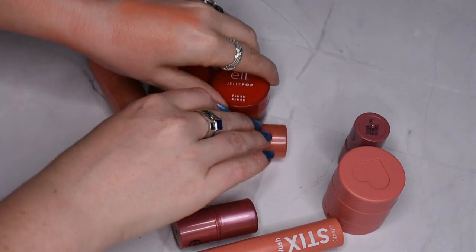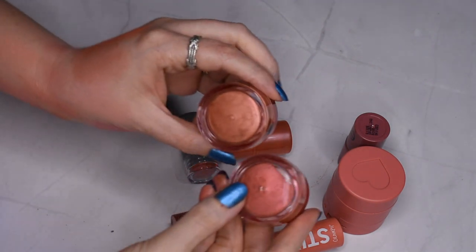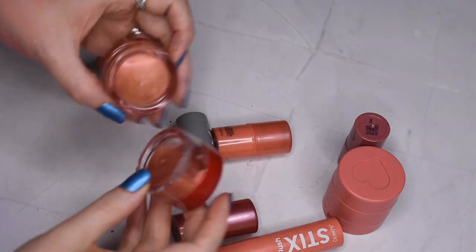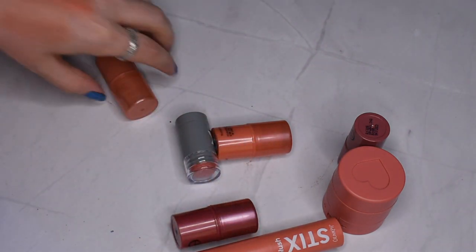I've got two of these Jelly Pop blushes, and I think they're different colors. One is Peach Pop and one's Berry Pop. Very similar shades though, but they're a jelly formula. They're pretty cool blushes to work with though, so I'll hang on to these. Very luminous though. So if you don't like that, you would not like that formula.